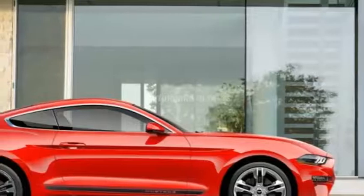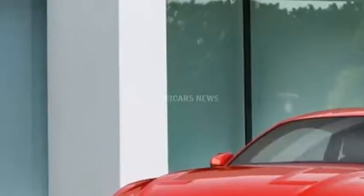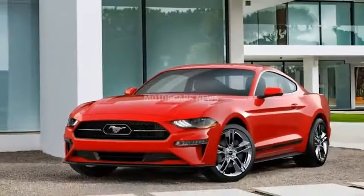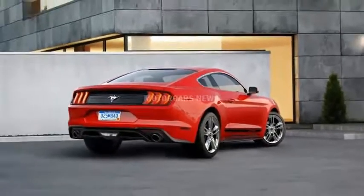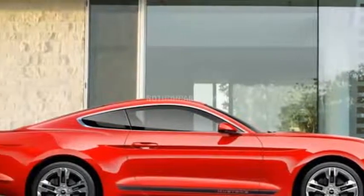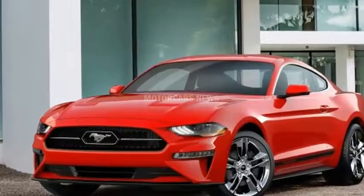In addition to the new grille, the Pony Package adds 19-inch polished wheels, bright window trim, a tri-bar Pony badge on the rear, and stripes along the car's side. The grille gives the car a classic Mustang touch. Inside, the Mustang gets floor mats with embroidered Pony logos.